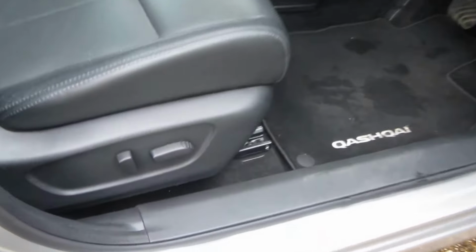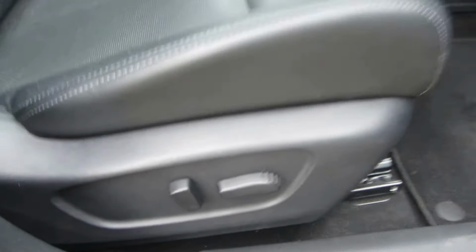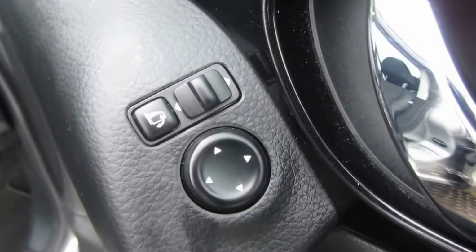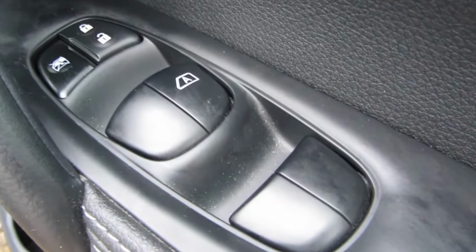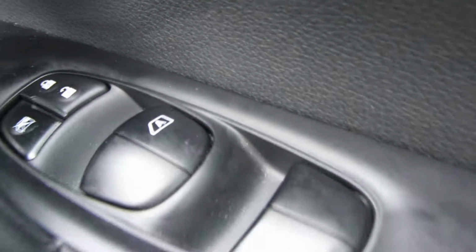When you're in the car, you can see it's electrically operated seats. Those are electric mirrors, and as you saw, electric folding as well. You can do that at the touch of a button. You've got electric windows front and rear. The driver's side is an automatic one touch.